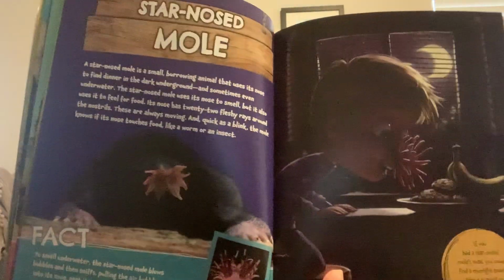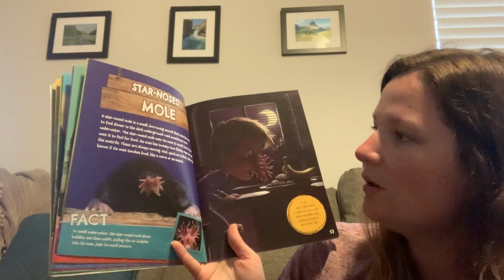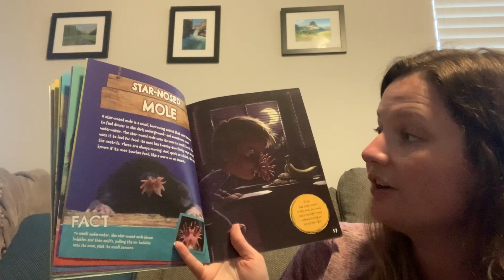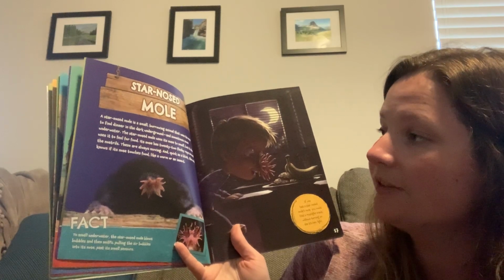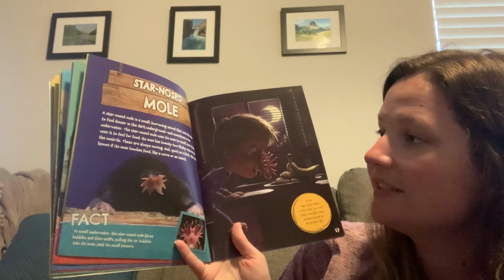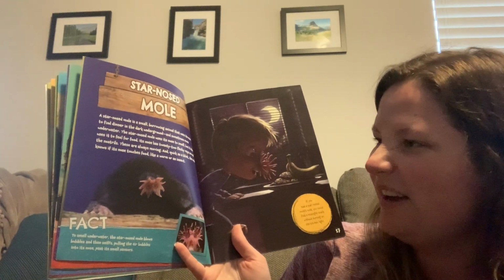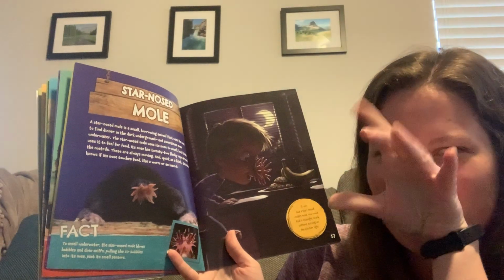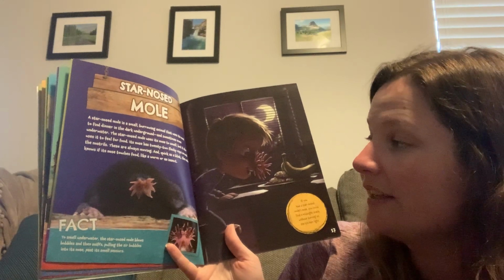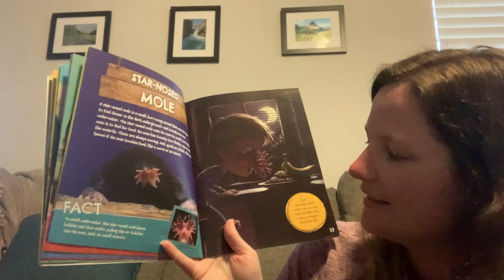A star-nosed mole. We've read about him before. A star-nosed mole is a small burrowing animal that uses its nose to find dinner in the dark underground and sometimes even underwater. The star-nosed mole uses its nose to smell, but it also uses it to feel for food. Its nose has 22 fleshy rays around the nostril. Ooh, that's what those are called. These are always moving and quick as a blink. The mole knows if its nose touches food like a worm or an insect.